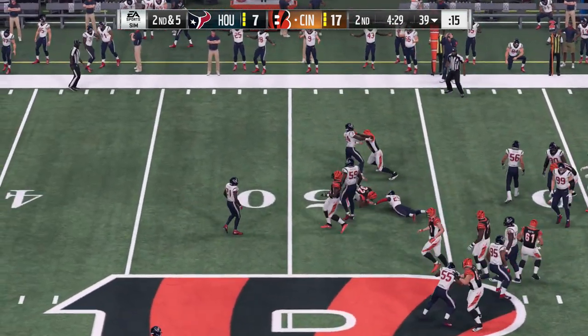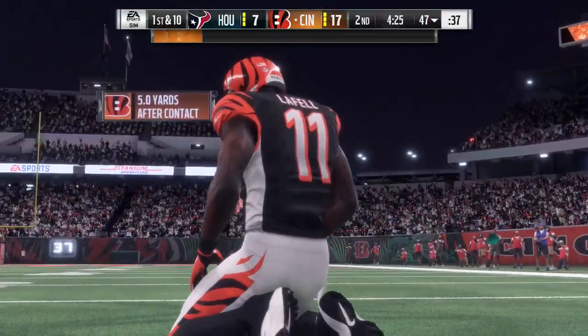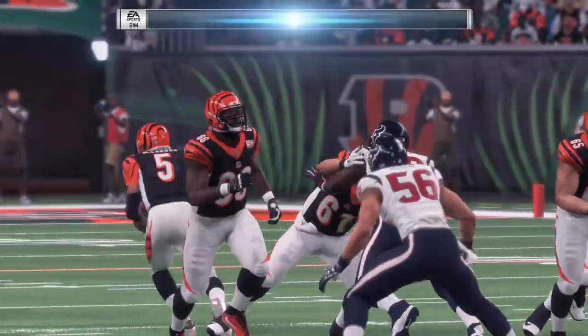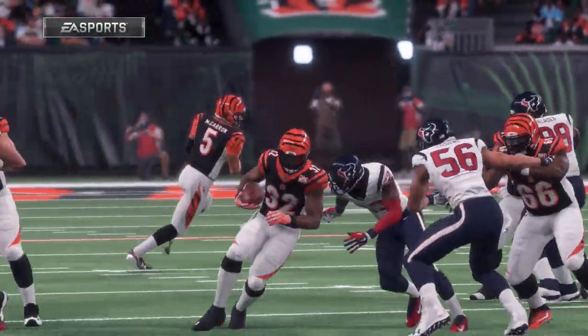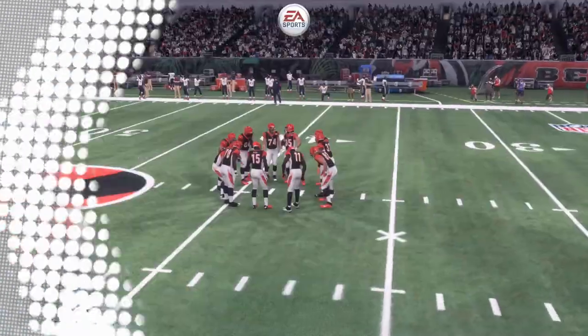Hill, and he'll go down right around the 47 this time. 7 yards there, good enough to move the sticks. And that's a nice pickup of a first down on that second down run. And at that yardage gained, they can run that play any down.